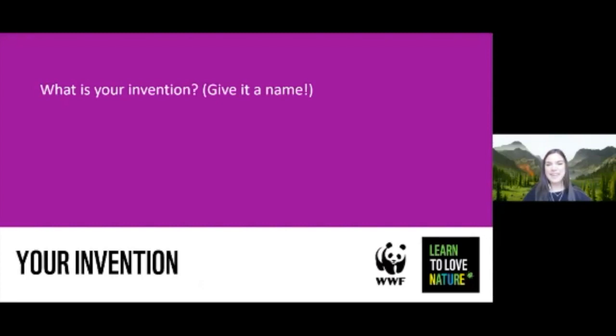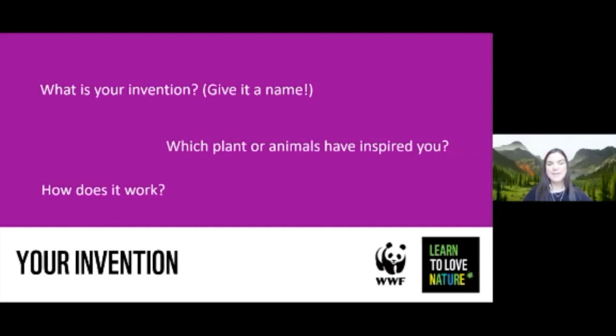And the company that creates the wind turbines that I told you about is a company called Whale Designs. So you can see where they got their name. Which plant or animals have inspired you? And how does it work? It's really important when you're coming up with your design to think about how feasible it is.